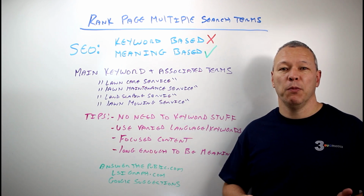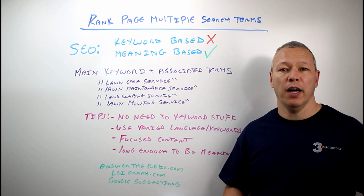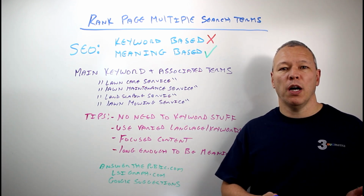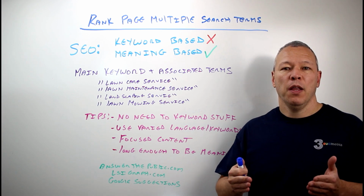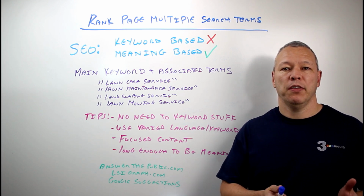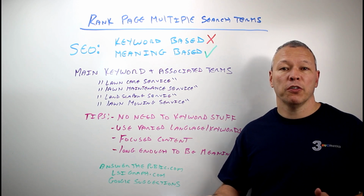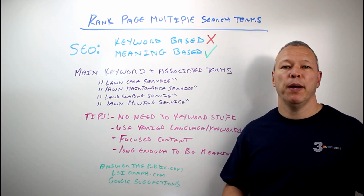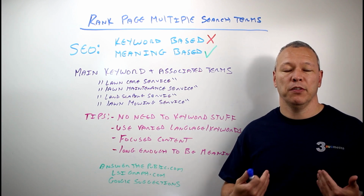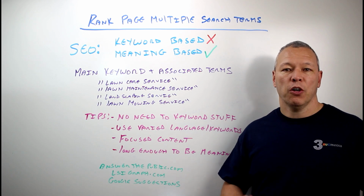In fact, it works almost the opposite. You don't even need to have that specific keyword on your web page anymore in order to rank for it. That's how smart Google's gotten, because Google does not want to serve a searcher the pages that have the most keywords on it. It wants to serve the pages that match the intent of that searcher, regardless of what they searched for. So they're getting much better at understanding. And as us marketers doing SEO, we need to understand that and adjust our strategy.